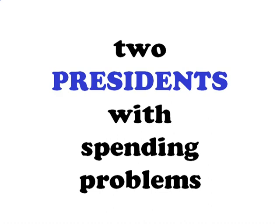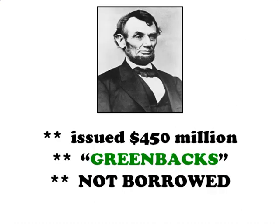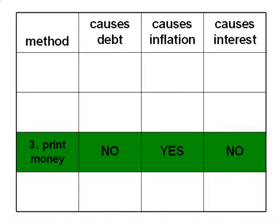It might be of interest to provide you with the two presidents who were faced with spending problems and who reverted to printing money without borrowing it. One was President Abraham Lincoln, as we've discussed already, who during the Civil War had little constitutional taxing power to pay for the costs of that war. He issued a total of $450 million of what were called greenbacks, but they were not borrowed, they were just issued. In other words, he tried method number three. This caused inflation, but it did not cause debt nor interest payments.